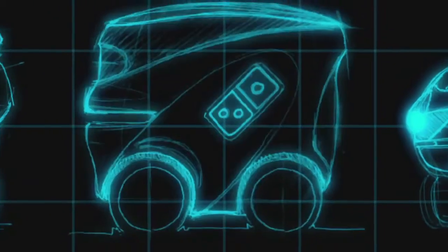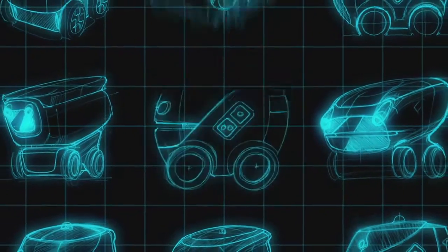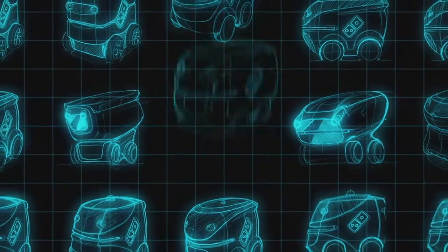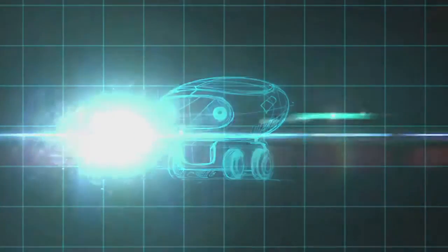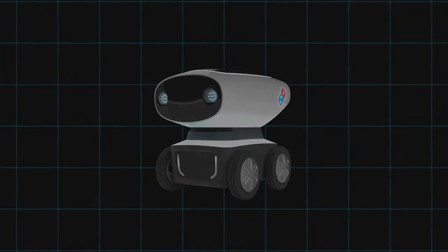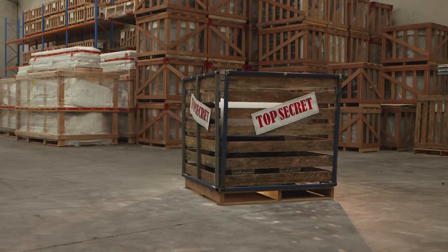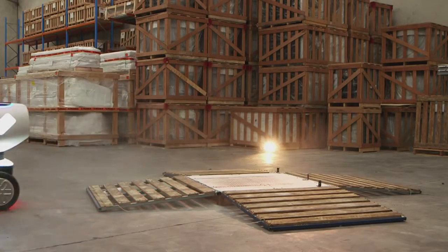At the same time, we engaged the country's leading industrial design firm to design the look, feel and functionality of our latest recruit. The design had to be unlike anything ever seen before. From dozens of concepts, we selected one, and the Domino's Robotic Unit, or DRU for short, was born. After months of engineering, building and testing, the big day arrived. It was time for DRU to hit the streets.